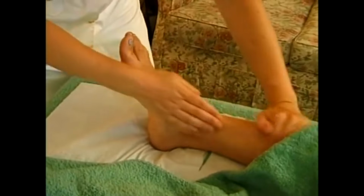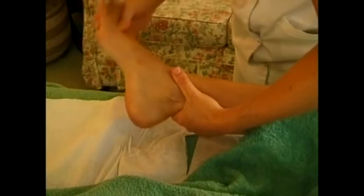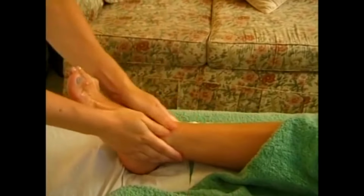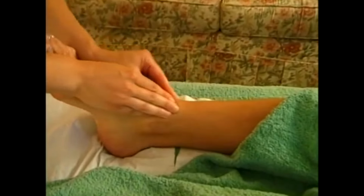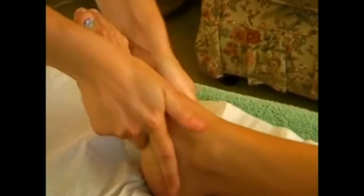Moving on to the ankle, giving the joint a nice mobility circling there, sometimes feeling them crunch at the same time, and then smoothing out all the toxins around the joint. It's a lovely feeling when you have your ankles massaged.